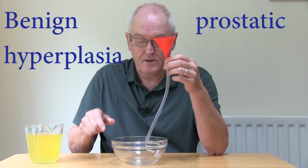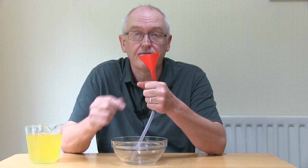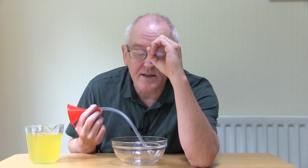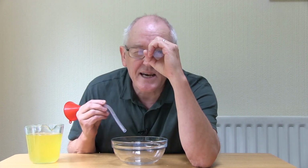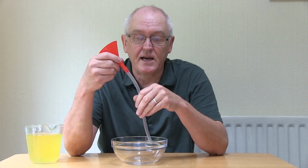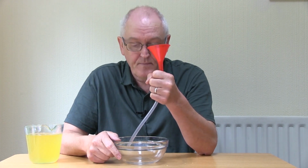Now, in youth, the prostate gland is around about the urethra, just the same as it is in older life. So what you need to think of is the prostate gland surrounds the urethra. So the urethra is through here, and the prostate gland surrounds it. The urethra goes through the prostate gland, through the tissues of the gland. So the urethra is surrounded by the prostate gland like that.